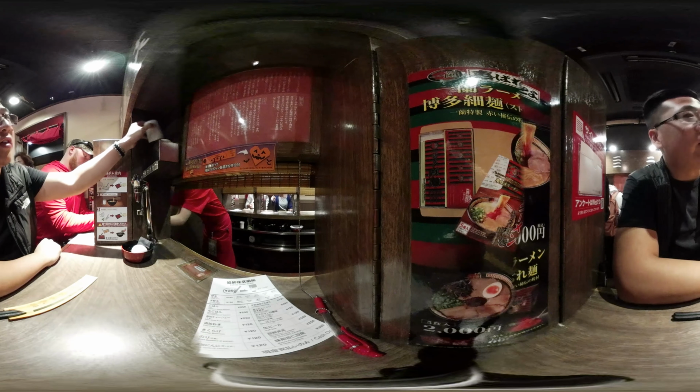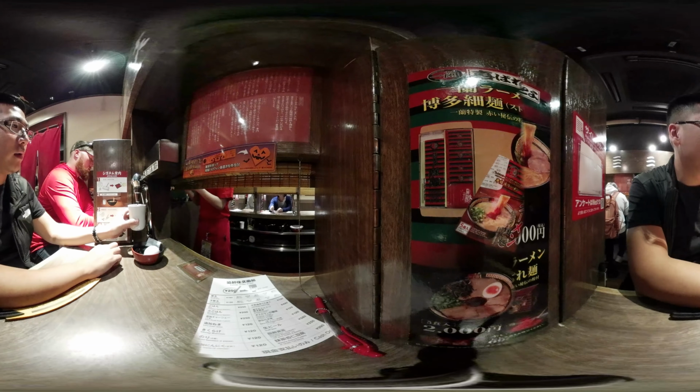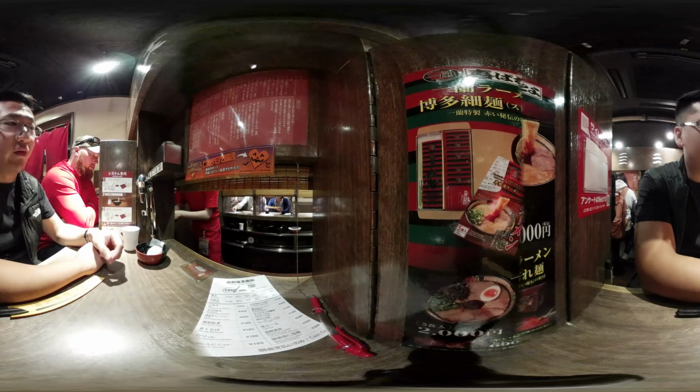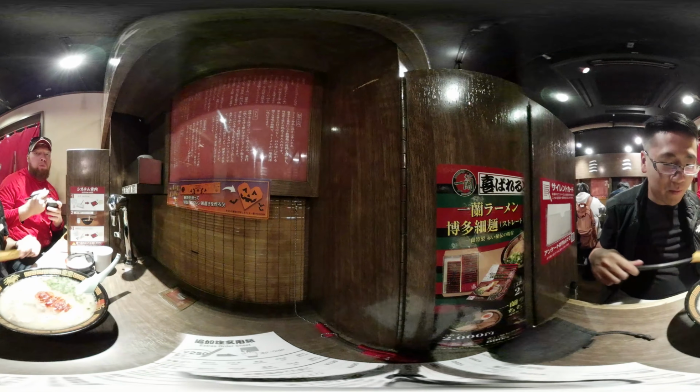Water here is self-serve. You just take a cup from up here and there's a tap right here. Alright, so they take your order and then you just wait for your food to come out. As simple as that. Okay, so my bowl of ramen just came out.